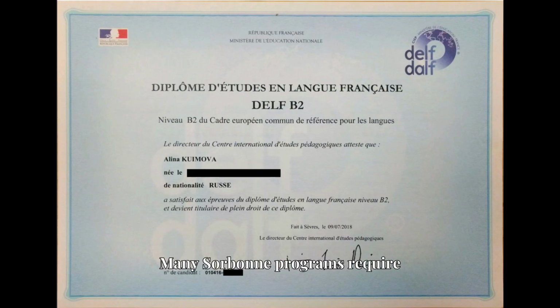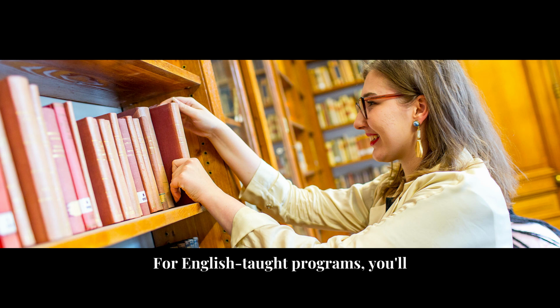Many Sorbonne programs require French proficiency. For French-taught programs, DELF B2 or DAF C1 is usually required. For English-taught programs, you'll typically need an IELTS minimum of 6.5 or a TOEFL iBT minimum of 90. Always check your specific program's page, as requirements differ.